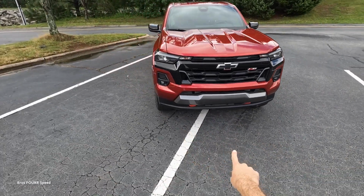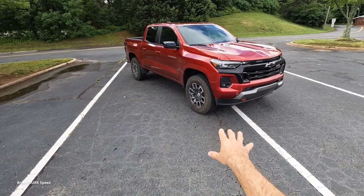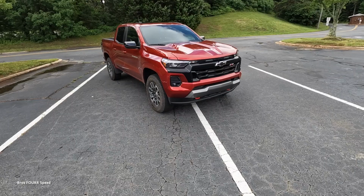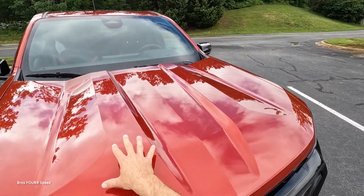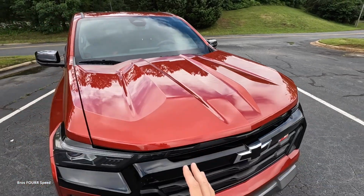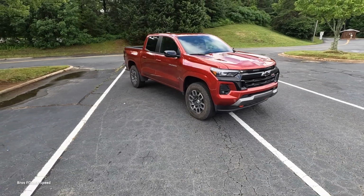Now it's interesting to see that installed on this Z71. This is a truck that you can take off road. So if you're buying this, that would be the first thing that I recommend you take off. Now for the hood, very nice bulges running down it. So it gives it that Silverado vibe, but very proportional for this smaller size truck.